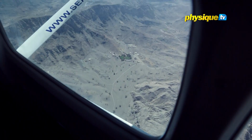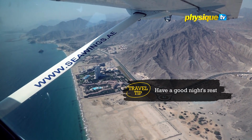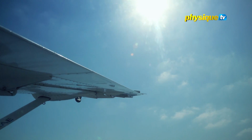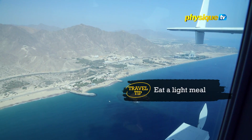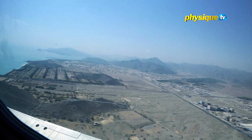So my top tips if you're going to be travelling on a Sea Wings plane would most definitely be to be well rested, make sure that you've had a good night's sleep before. Sometimes it can be a little bit bumpy, so you might feel a little bit nauseous, so just make sure that you're hydrated, you've had a light meal before you fly, and I'm sure you'll be able to enjoy it with those magnificent views. It really is a VIP treatment.